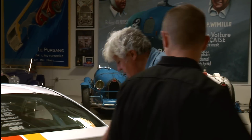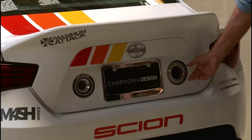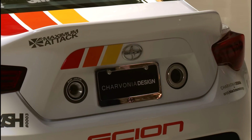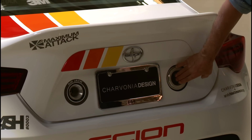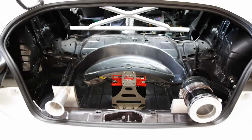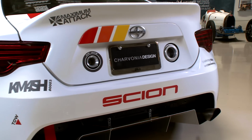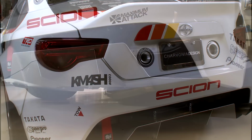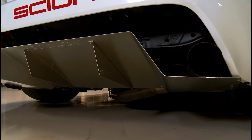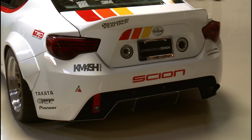I love the air jack connector there. What do we have here? That's actually a dry brake fuel filler. One of the things we did on this car was a lot of custom body work, and we shaved the gas door, which nobody notices. But we rerouted it all back here, because in racing you want to dump a fuel jug in quickly. Very nice. And of course, the splitter under there. That's a Charvonia design product. It's a part I've been dying to make for this car. It was a great car to unveil that part on.